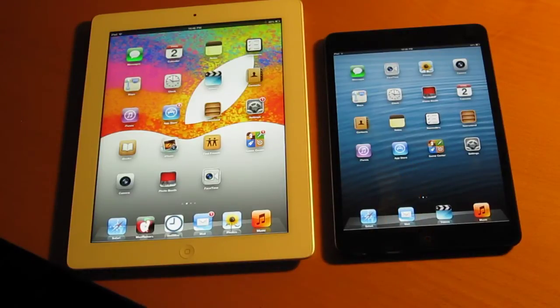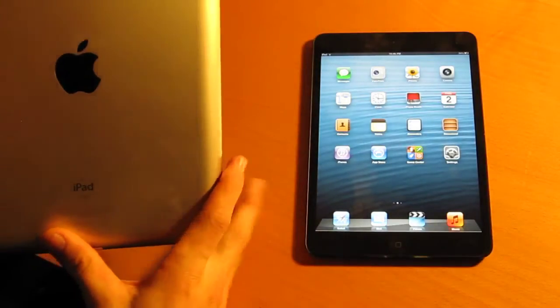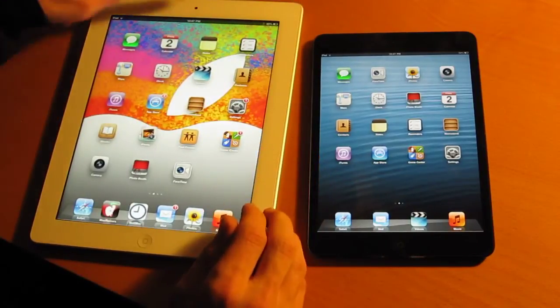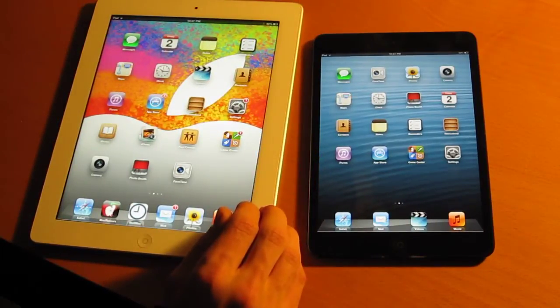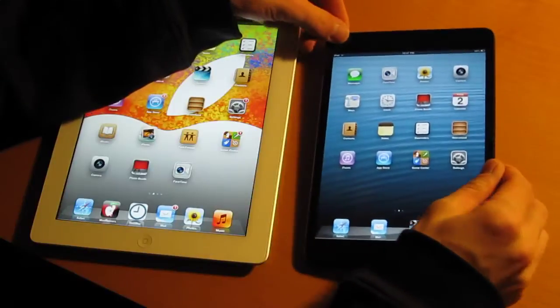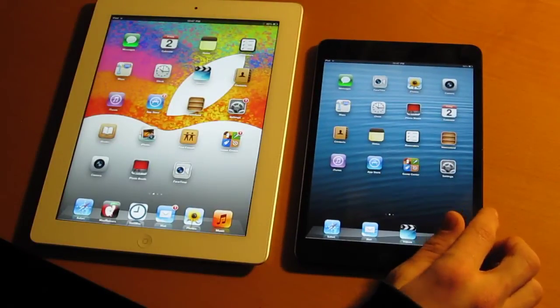And cameras on the back of the iPad 3rd generation, we've got a 5 megapixel 1080p camera, and a front-facing camera as well that can shoot VGA quality stills and VGA quality video. And then on the iPad mini, we've got the 5 megapixel camera on the back, and we've actually got a 720p HD FaceTime camera out the front.